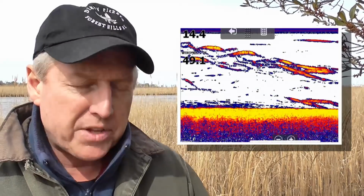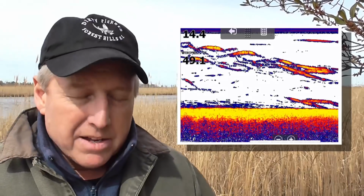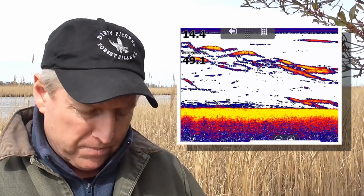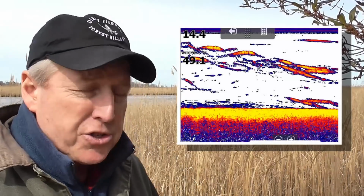Rob English shared this image from his kayak, not too far from here actually. Electronics on your car topper, towable, your kayak, significantly help improve your catch on stripers like this. Good to see all those stripers in those backwater areas.